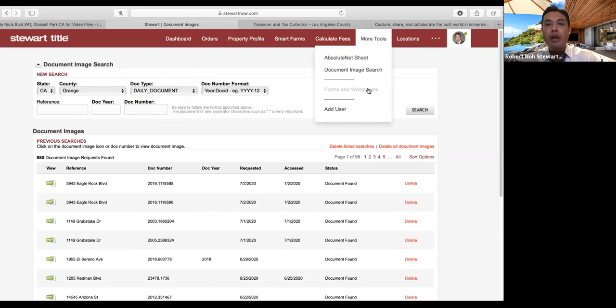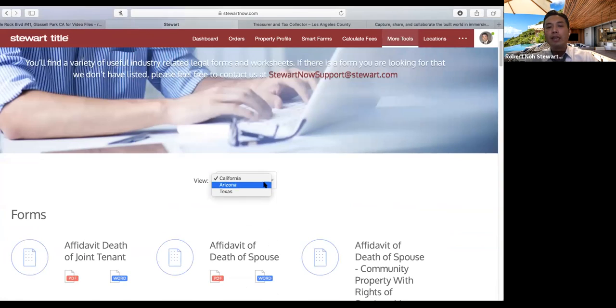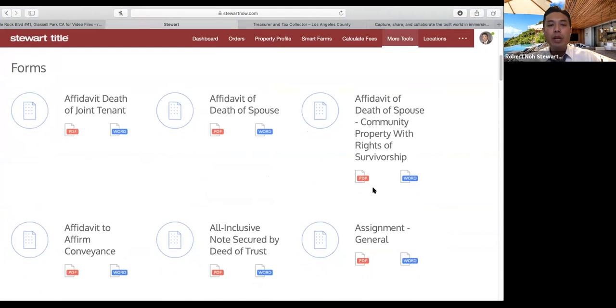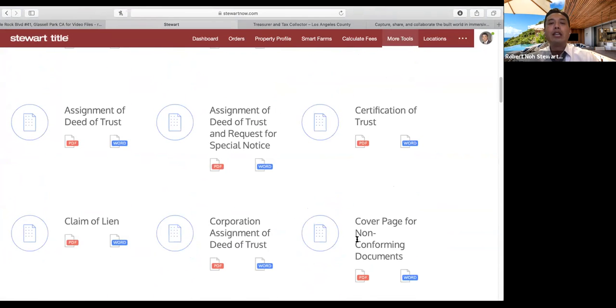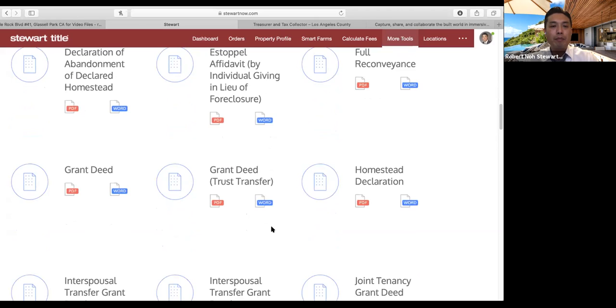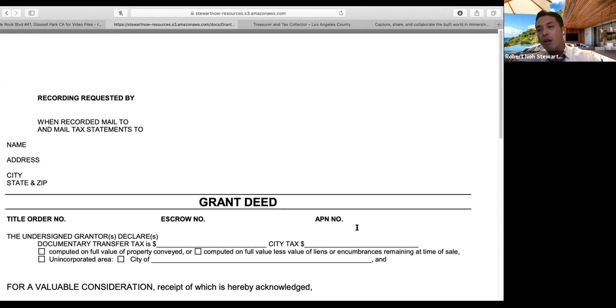And then when you look over here, we also have forms and worksheets. When you click it, we have all the blank forms for California, Texas, or Arizona. We have an affidavit of death of joint tenants, spouse, community property, and so on. These are all blank documents. So let's say you have a client who needs a blank copy of a grant deed. You could just click here on the grant deed, either PDF or Word. If they need a PDF, you click, and this is a blank grant deed form. Then you could download it and send it to your client.